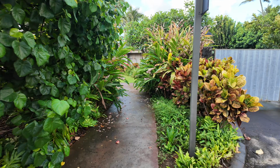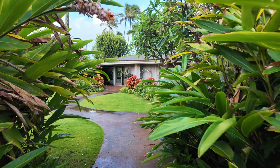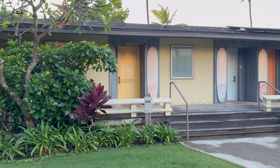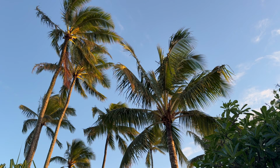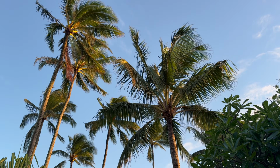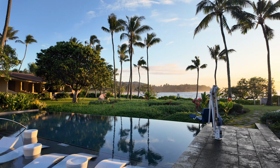The bungalows, like I said, are going to be located on the other side of the property, near that surf beach. So these are going to be bungalow style accommodations. They're going to be a little bit bigger than what you get in the main hotel tower. It's going to be a lot more secluded, and you have your own private infinity pool that I'll show you in just a sec. If it's in your budget, I think these are the way to go. But look at this beautiful infinity pool, again, just for the bungalows.